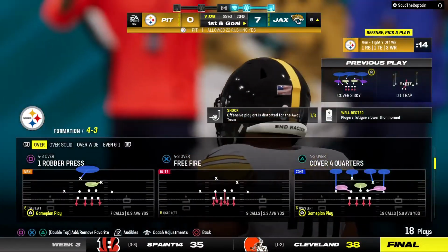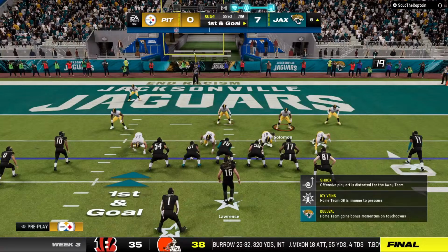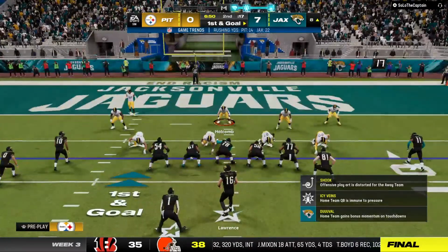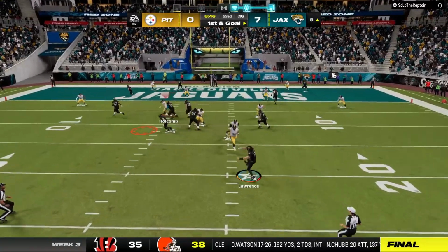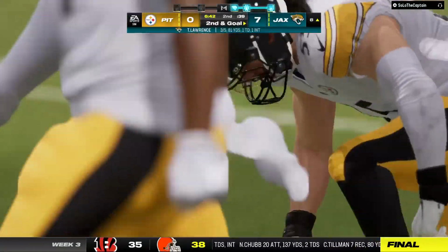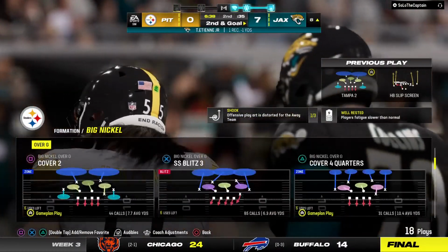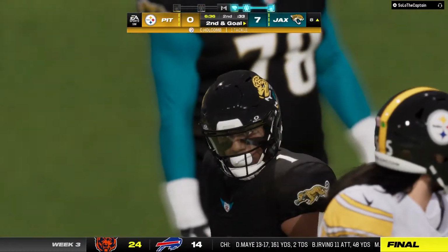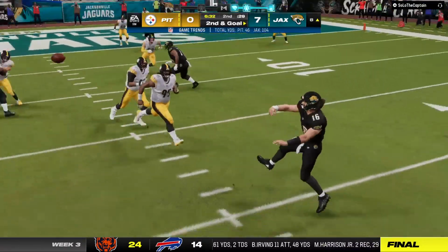That one good for 17 yards, and now they've got it 1st and goal. Here's Lawrence to throw. They'll try and set up the screen to Etienne. And this is going to result in losing yardage. They're driven back to the 8-yard line. It'll go as a loss on the play. Not what you need down here. It's going to be 2nd and goal.